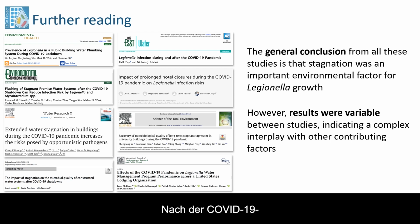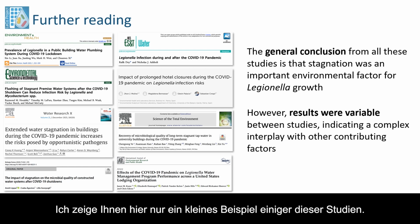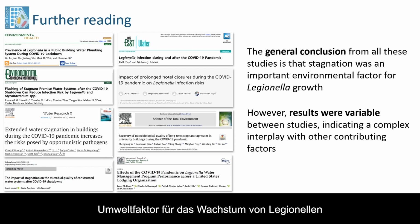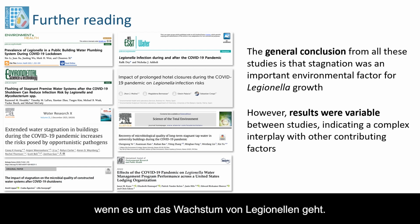Following the COVID-19 pandemic, a large number of studies dealing with stagnation, flushing, and Legionella growth have been published in peer-reviewed literature. I show here just a small example of some of these studies. However, the general conclusion from these studies is that stagnation was an important environmental factor for Legionella growth in buildings. However, the results from the different studies were also shown to be variable, and it indicates that there's a complex interplay between stagnation and other contributing factors when it comes to Legionella growth.